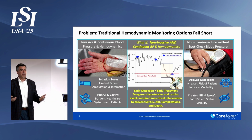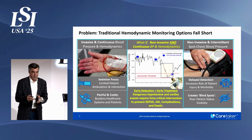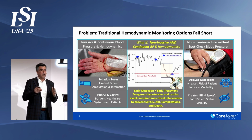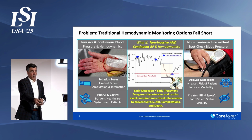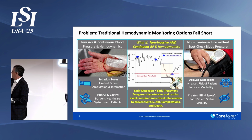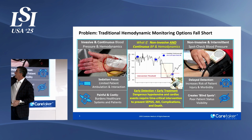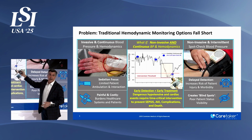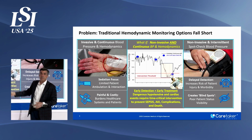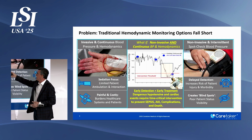So what if there was a better way? What if there was a way to get non-invasive and continuous beat-by-beat blood pressure, cardiac output, and stroke volume? A quick illustration in the middle shows you. These blue dots are this upper arm cuff inflating every 15 minutes. And you can see stable, stable, crash. As opposed to the A-line showing in the black line beat by beat. Look at the volatility of this person's blood pressure between each beat.